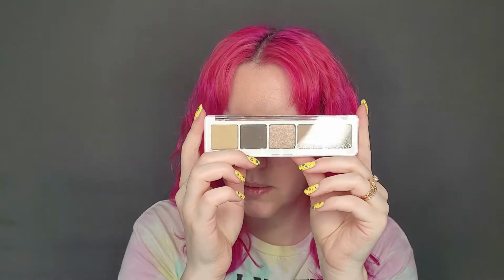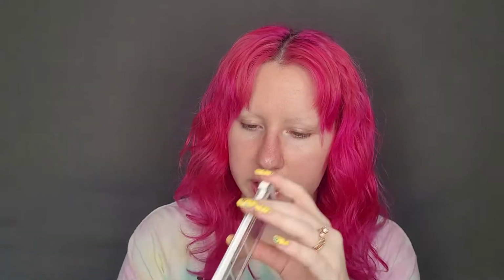First thing I'm seeing here is an eyeshadow palette. This is great packaging, might I add. Natasha Denona palette. I kind of figured because the last time I got a Natasha Denona palette, it came in one of these little cardboard boxes. Oh. This is the most boring palette I've ever seen in my entire life.